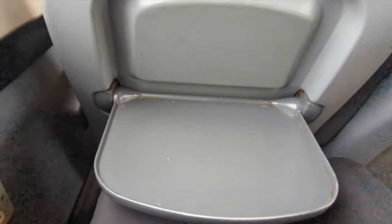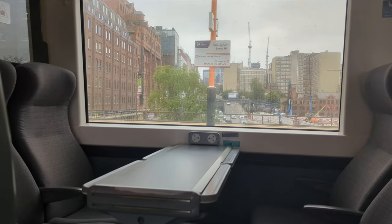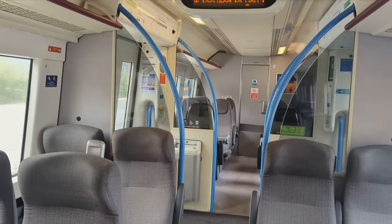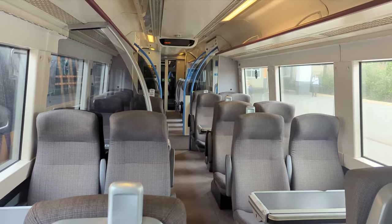Now moving into an airline style seat, there's 1 plug for 2 seats, as well as a rather flimsy tray table to say the least, and very good legroom for a non-priority seat. One thing you always get on Clubmans and Turbostars are, sadly, the vibrations, which are quite prominent, especially when there is no other noise present.